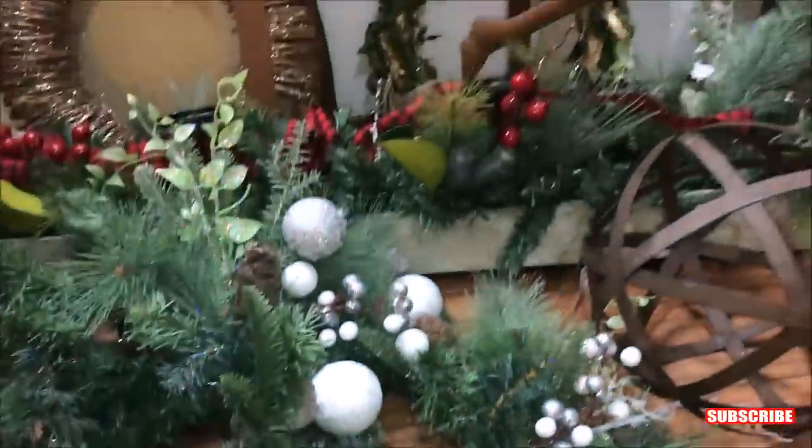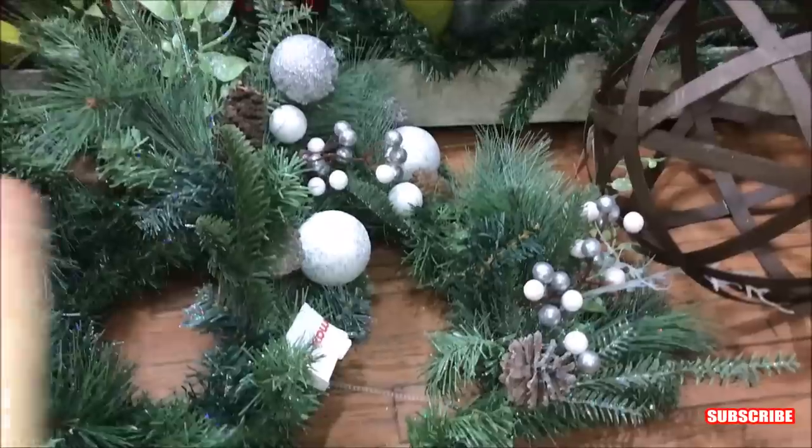And you know what? Let's go ahead and jump right into all this stuff. I'm going to start off with the stuff on the floor before we move on to the stuff on the wall.